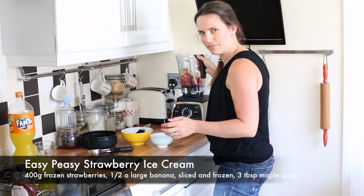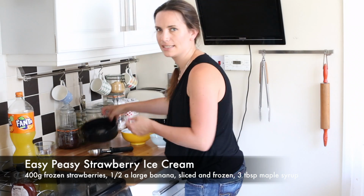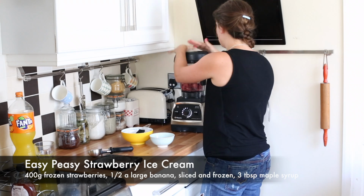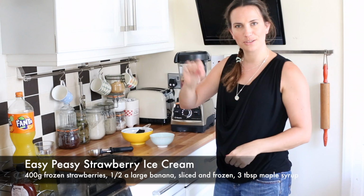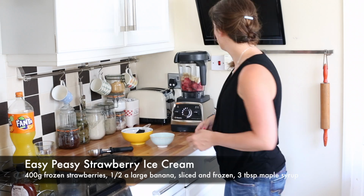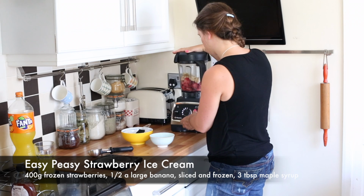It's like soft serve ice cream, but we like it like that. If you prefer firm ice cream, just scoop it into bowls and then freeze it like that, so it's ready scooped for whenever you want your ice cream.